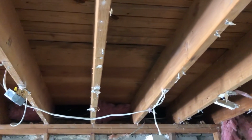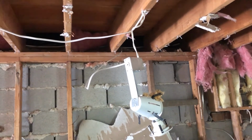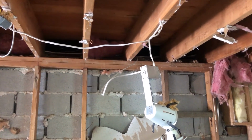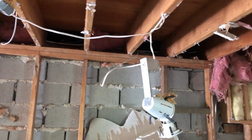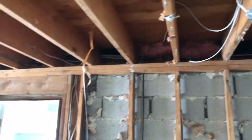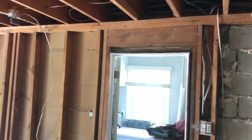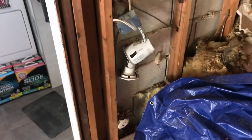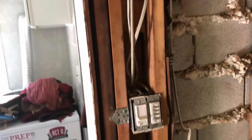There was a ceiling up here, so what the guy did, I don't know if he's an electrician, I don't think so, but he ran the wire over the drywall, then another guy came in and drywalled over the wire. I never seen nothing like it. What happened to fishing it? Apparently not here. So I'm gonna rip it all out anyway. All new lights, all new wire, new outlets, new switches.